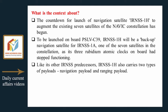Like its other IRNSS predecessors, IRNSS-1H also carries 2 types of payloads: navigation payload and ranging payload.